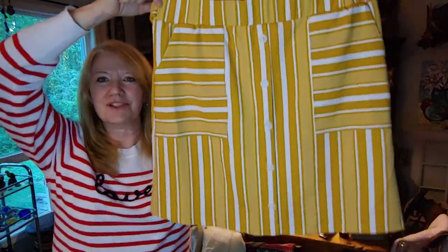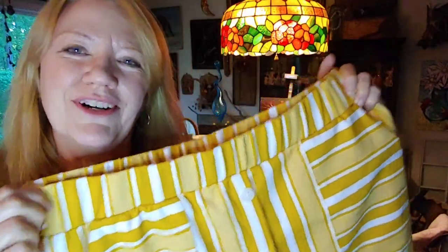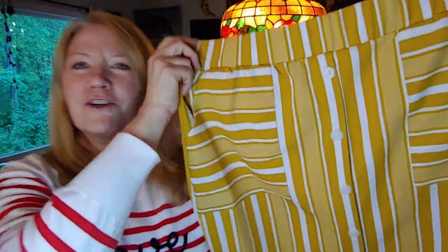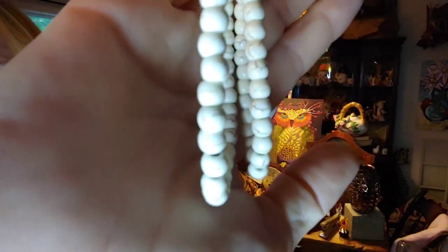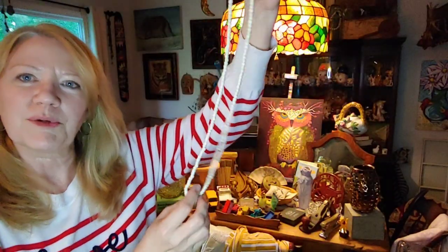I picked up 3 items. The first thing I picked up is this funky skirt. It looks like it's from the 70s. And yes, I am probably going to be wearing this summer. It was in the window. It just reminded me of the 70s, and it is like a polyester material. It's got this little tie that goes around it. It's got pockets, and I'll have fun styling that this summer. I also picked up this stone cream colored necklace, it's got some browns in it. It's a nice length, and I'm going to be keeping that for myself.